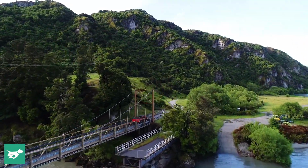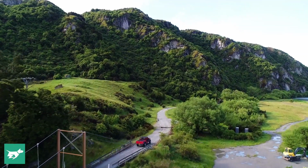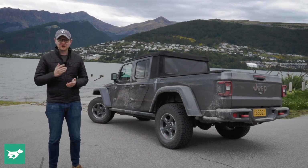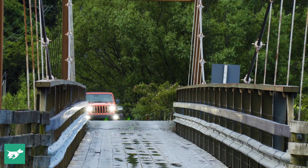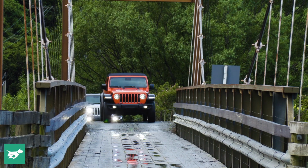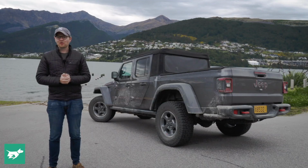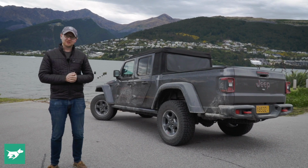So those are my first impressions of the new Jeep Gladiator. I reckon it's undeniable that this pickup or ute, whatever you want to call it, has a cool factor that many other dual cabs in the Australian market just don't have. It'll be available back home around the second quarter of 2020, and I expect interest to really build between now and then.